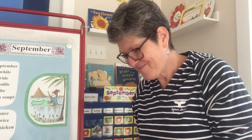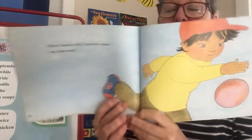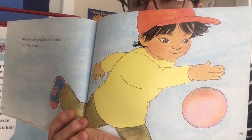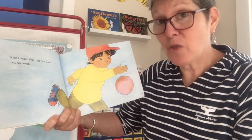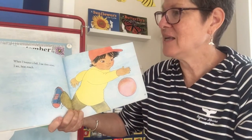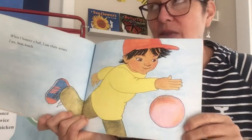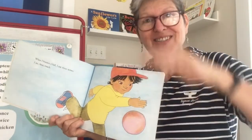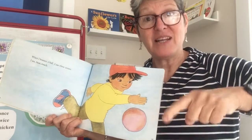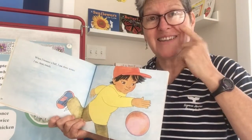That's being aware. The other thing I wanted to review is a funny, interesting fact, I think. In this picture, the boy is bouncing a ball, and it says, when I bounce a ball, I use three senses. I see, hear, and touch. And I think that's a very good point, because lots of times we might think when you bounce a ball, that you're just looking at the ball to tap the top of it, and every time it hits the ground and bounces back up, you just hit it again. So it's like you're just looking at it and touching it.